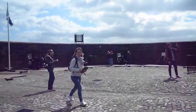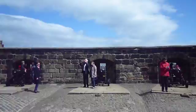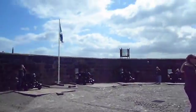Alright, we are now in St. Margaret's Chapel, which was built in the 12th century, and it is very small, but also very nice. So this is the Half Moon Battery, because it's like a crescent shape. There's cannons on all sides, so no matter where you're coming from, they got you covered.